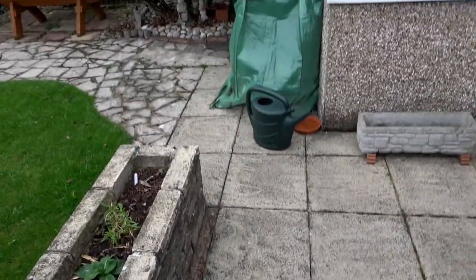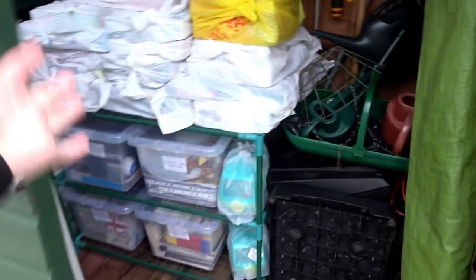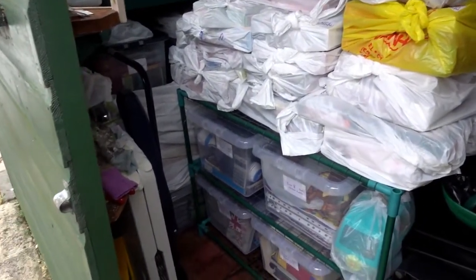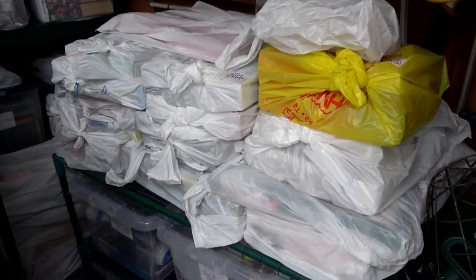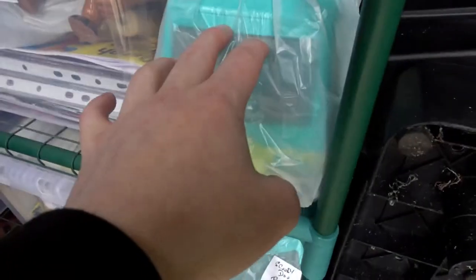Oh, so basically I'm pretty much done here. As I say, 95% full here. So hopefully some of this stuff will get sold before New Year, and then even before the car boots start, realistically in March. So I've got bags full of board games and stuff and toys. Boxes full of stuff, all marked up.